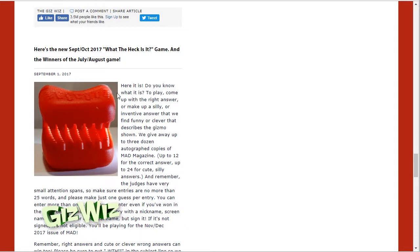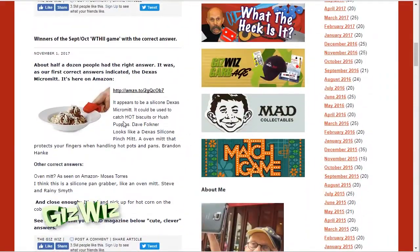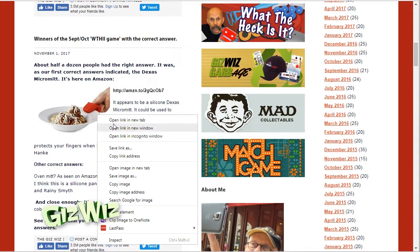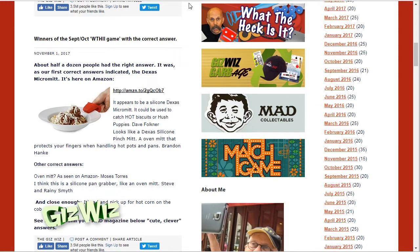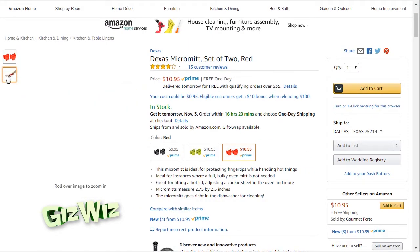I didn't ever see the top tiny half. They're tiny. Is it not live yet? No, it is. I just got to get up there. Oh, it is. Okay. There it is. It's like a finger mitt. Oh, you see, it's the Micro Mitt. Oh, my gosh. It's so small.